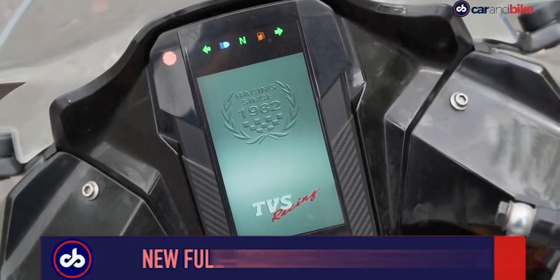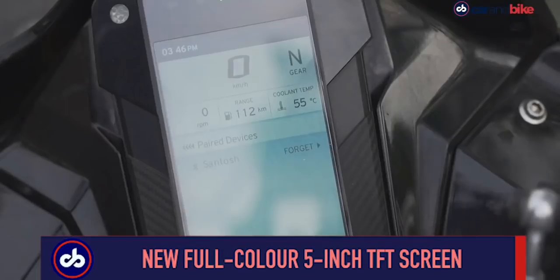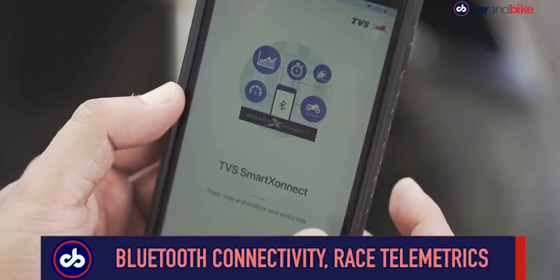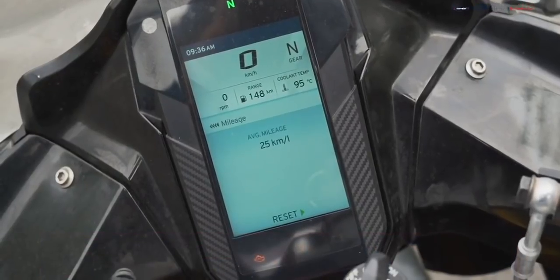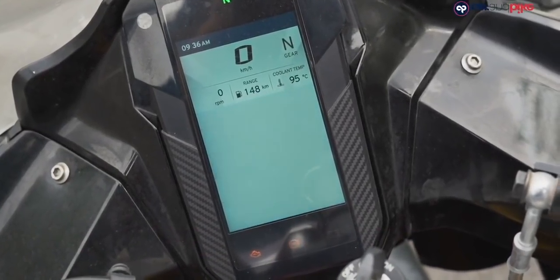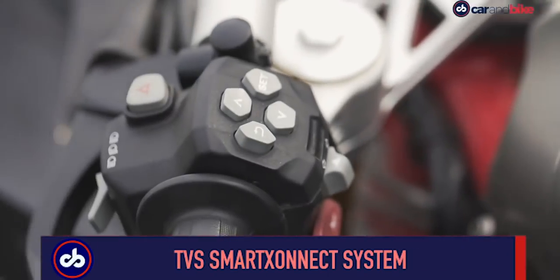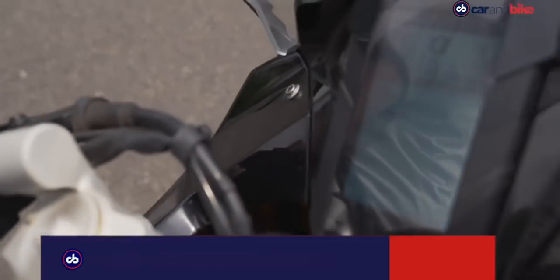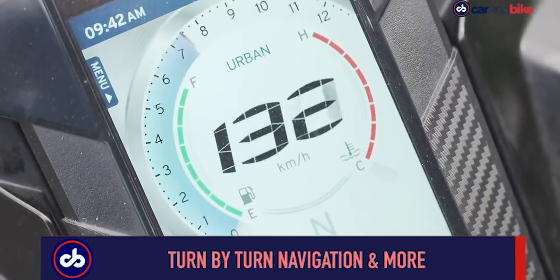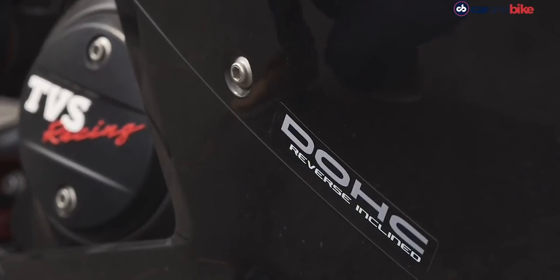The new full-color instrument console offers a long list of new information, including a Bluetooth-enabled system which offers smartphone linking and displays in-depth post-ride analysis and race telemetry. On the left handlebar are the new control cubes, which help the rider navigate between the riding modes as well as through the multi-information race computer. The updates may look minor, but offer a significant step up to justify the new model tag.